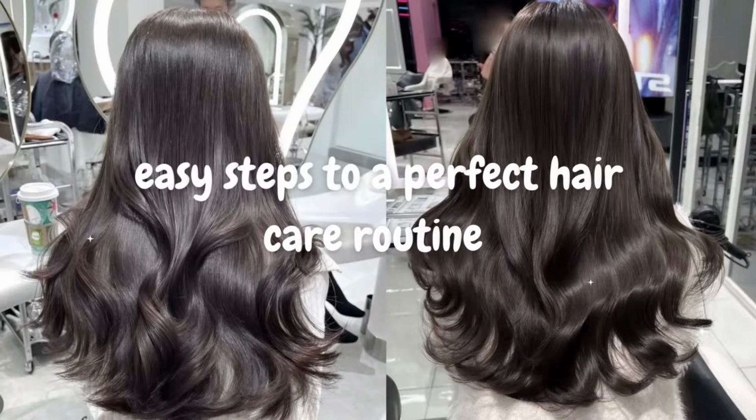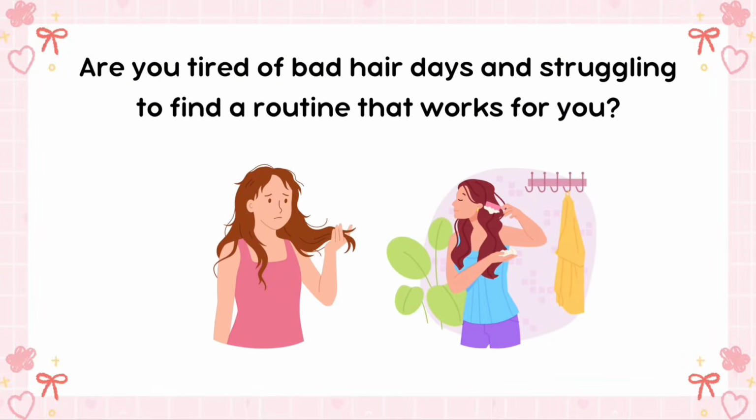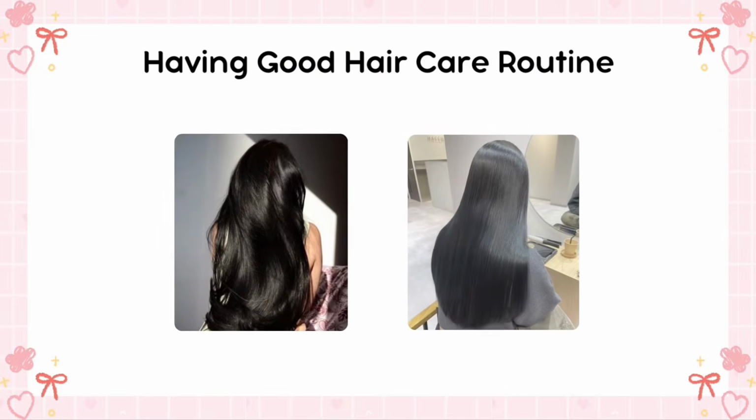20 steps to a perfect hair care routine. Are you tired of bad hair days and struggling to find a routine that works for you? Having a good hair care routine is key to having healthy, beautiful hair. It helps to nourish and protect your hair, leaving it strong and shiny.